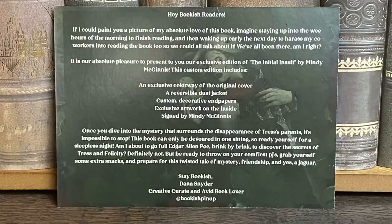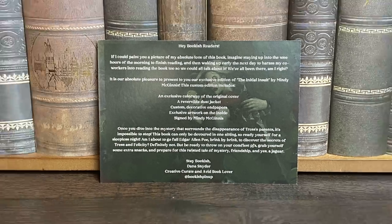And we just have a little note on the back, which talks a little bit about the book included, not from the author though. So this isn't a letter from the author. I think it's just from the Bookish Box. But we are finally to the book. Let me take it out. The book this month is The Initial Insult by Mindy McGinnis.